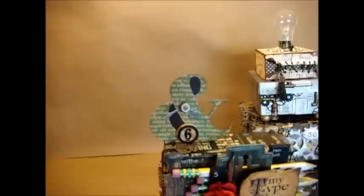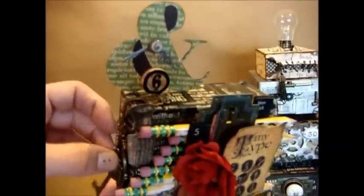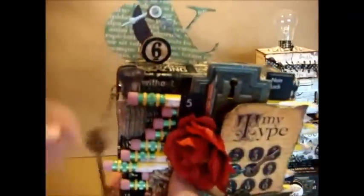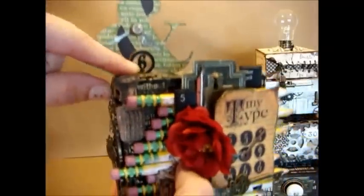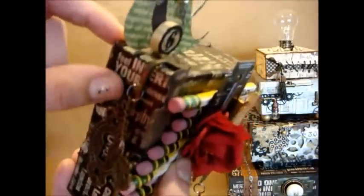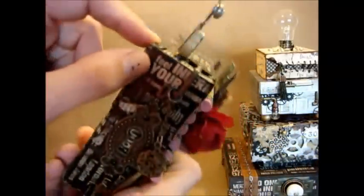A design team member on the team, Olga, she is absolutely amazing, you all. She is just brilliantly talented. She had posted a sneak peek of one of her projects, and she had bent the Graphic 45 keys. So I was very much inspired by that. Thank you, Olga. So I just bent a key and put it over the side there.